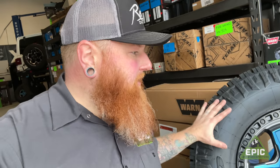So this will help us not only get to our destination, no matter how rough and far away it is, but it'll hopefully help keep our mileage down. Thus, you know, the whole reason you're buying the 4xe in the first place. So let's see how they look when we put them on.